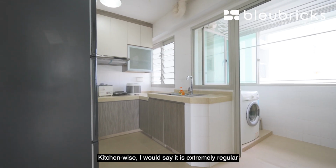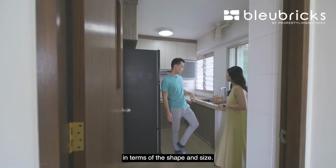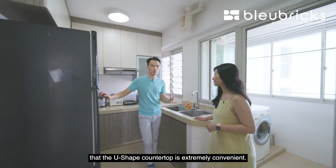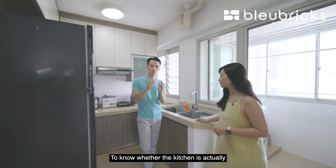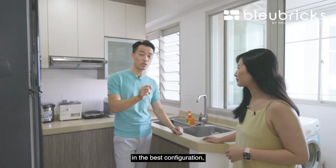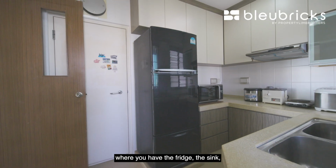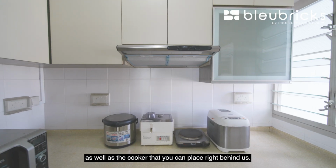Kitchen-wise, I would say it is extremely regular in terms of the shape and size. This is what we call the U-shaped countertop. Yeah, and I think U-shaped countertop is extremely convenient. To know whether the kitchen is actually having the best configuration is to have this triangle configuration where you have the fridge, the sink, as well as the cooker that you can place right behind us.